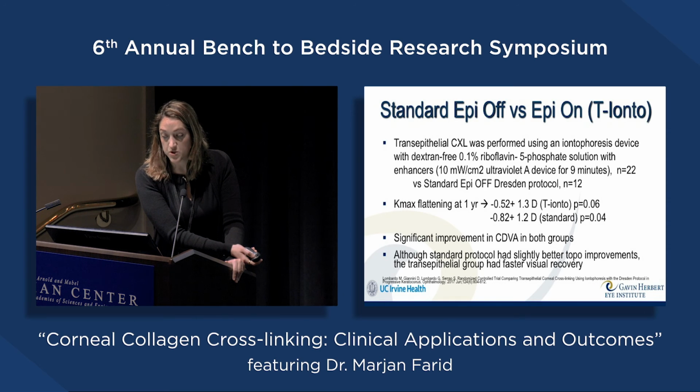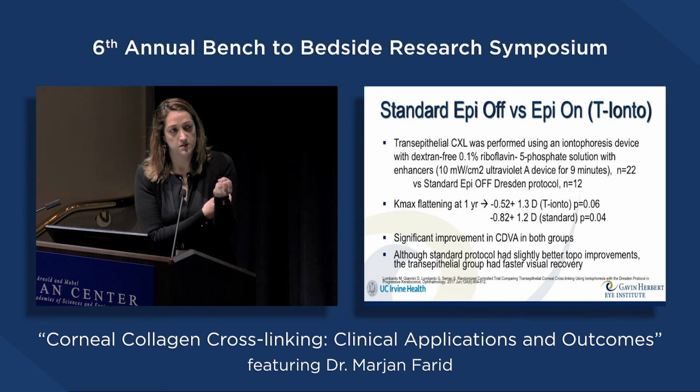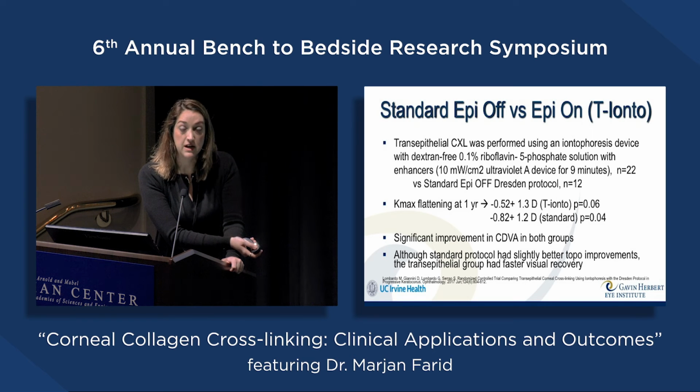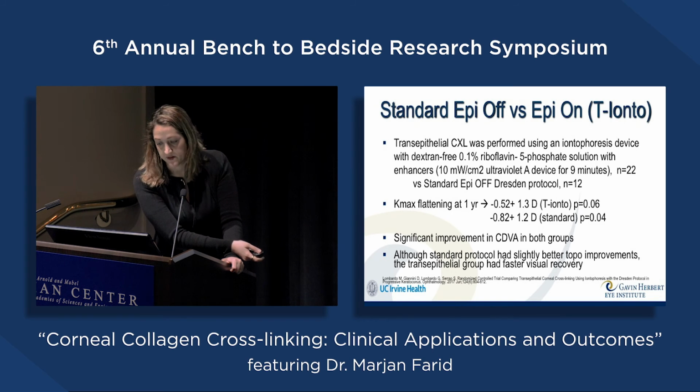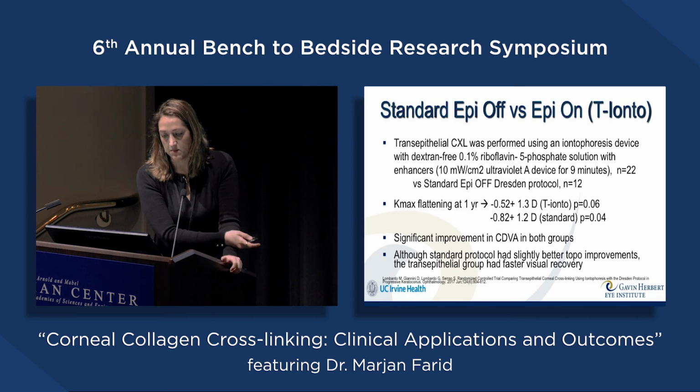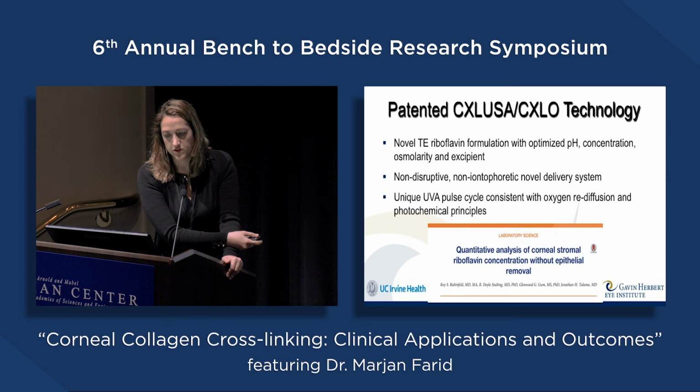So now there are actually variations in the riboflavin solution that's used on the cornea to improve penetration through the epithelium. This is really good for younger kids, patients who can't tolerate having their epithelium removed for one reason or another. Iontophoresis, where a small electric current aids in the movement of the riboflavin, has been used with mixed results. There's another group looking at a novel riboflavin formulation with optimized pH concentration, osmolarity, and so on to, again, improve the penetration through the epithelium.